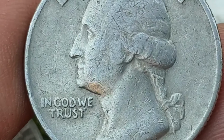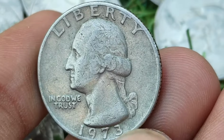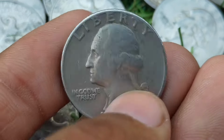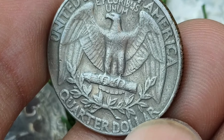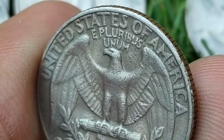Wrong planchet on silver blank, NGC. Struck on a leftover silver planchet. Verified by NGC, sold at Heritage Auctions, $9,200. Copper planchet strike, PCGS MS64. Misstruck on a 1-cent planchet. Visible date and nearly perfect condition.